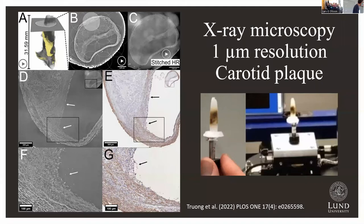So here's a corner where there's a risk of a rupture. We can look at the exact morphology here and compare it then to histology. So afterwards we can do the slicing, and then we can do the normal staining and so on with histology. And then we can do a one-to-one comparison of our synchrotron data. So I would say that this is a direct extension of micro-CT, but just with better contrast, better images, higher resolution.